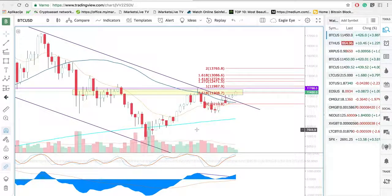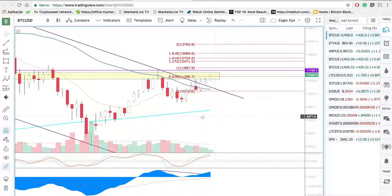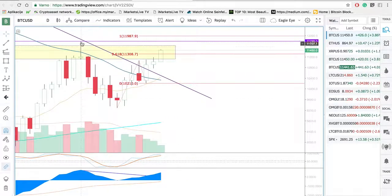So Bitcoin is having an amazing run here, and it's definitely approaching the previous high. The previous swing high is here at 11,782 USD. This is on Bitfinex.